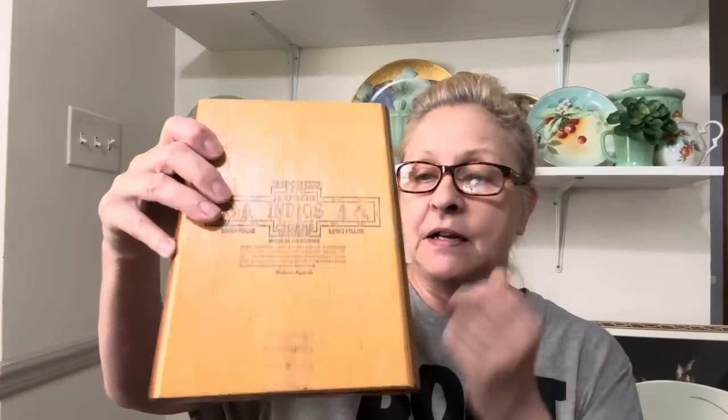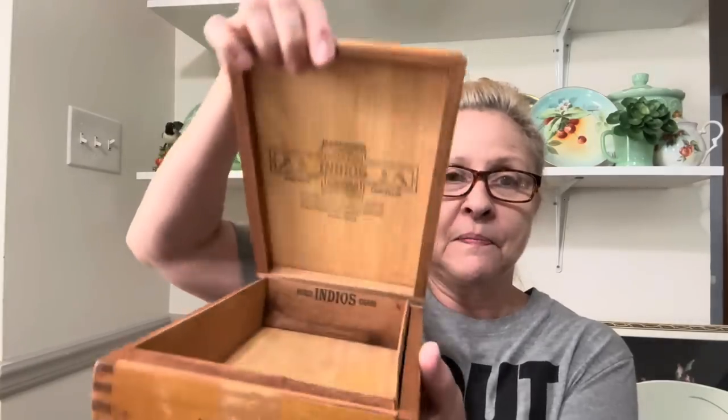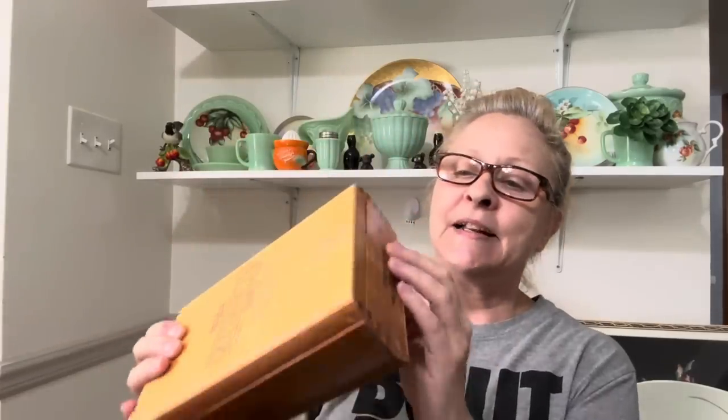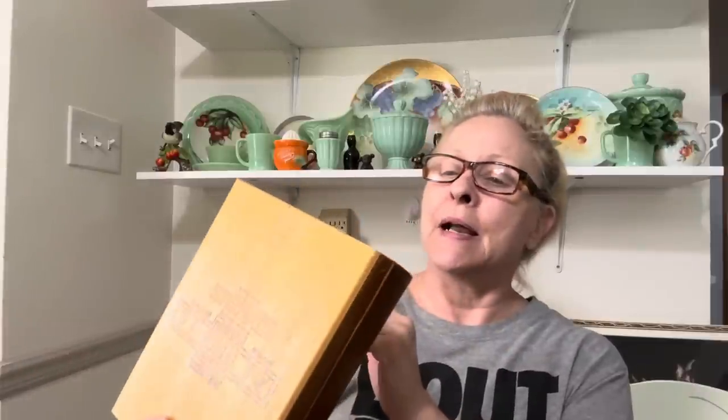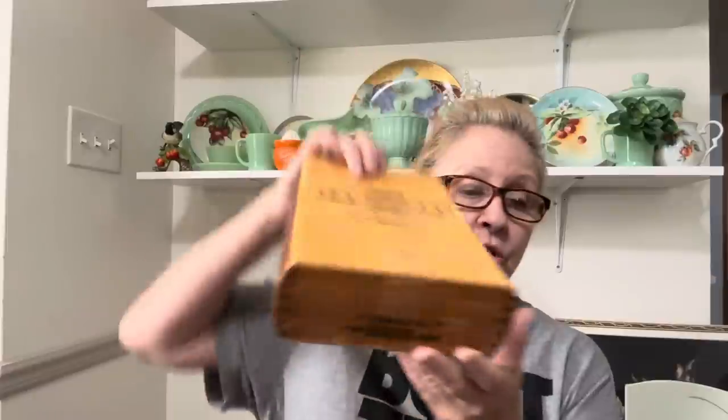All right. Then I found this wood cigar box for crafting with. You know, I'm going to upcycle it. Make it into something beautiful. I will sand it, I have to get my electric sander, because this would take me all day trying to do it by hand. So I got that. That's for an upcycle.